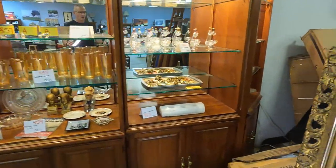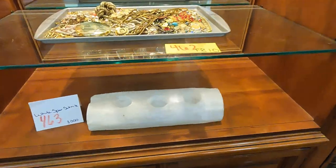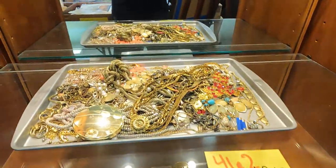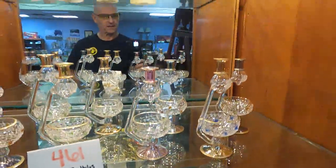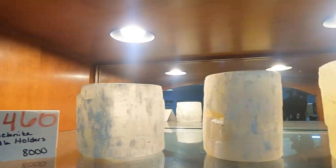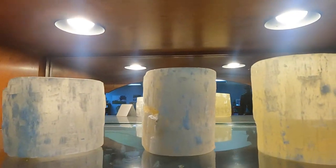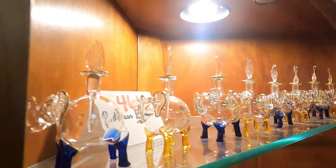Presidential lot. All this really cool stuff back here. We have the Schnitz. It's called the Schnitz. Some more really cool jewelry. I'm sure there's some major treasure in there. Glass bottles and more selenite. Those aren't Schnitz, they're selenite. All right, so that shows my vocabulary for the evening.